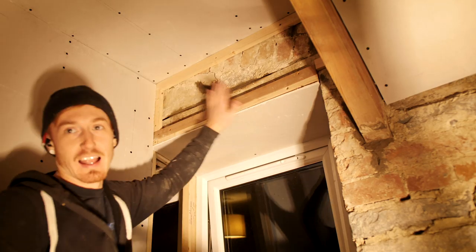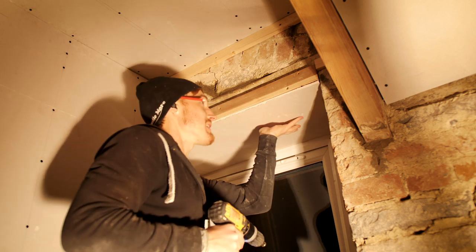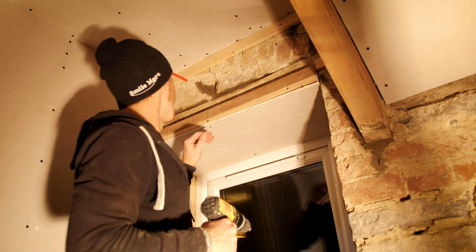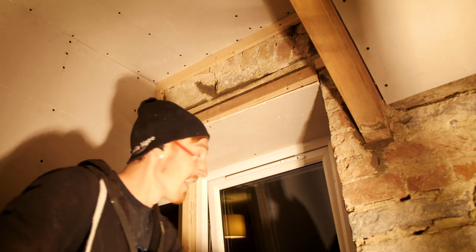I love it when you get that bit of plasterboard on and it covers up all of the crap that's behind it. Oh, I feel like we're getting there.